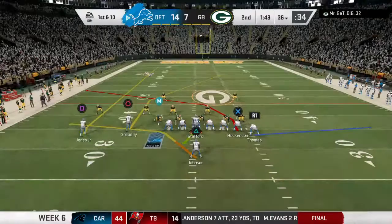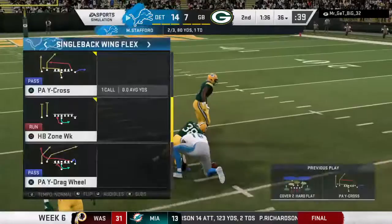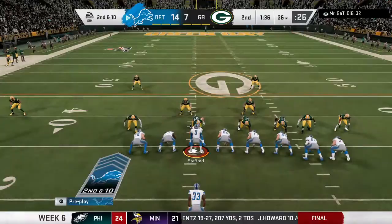First and 10. Stafford throwing deep for Gallup. And that is incomplete. Took a shot there on first down, but he couldn't reel it in. The beauty of being able to play a zone defense, when you can sit back and see the ball coming out of the quarterback's hands, guess what? Creates a lot of confusion, kind of a muddle in the middle of the field where you can go make a play on the football.